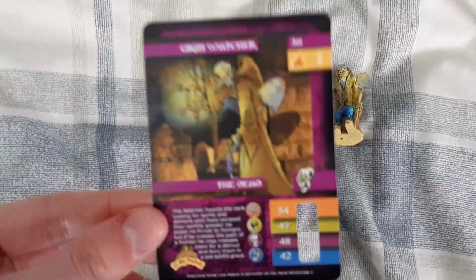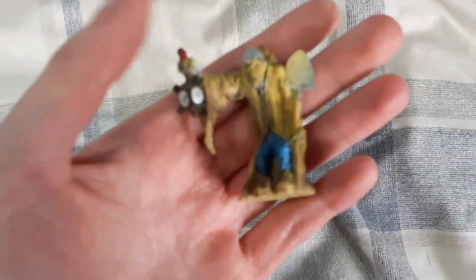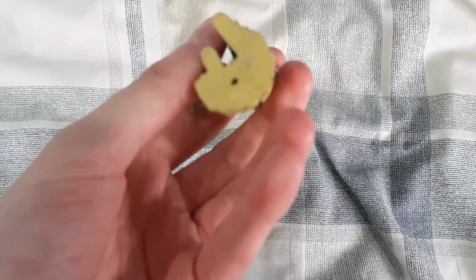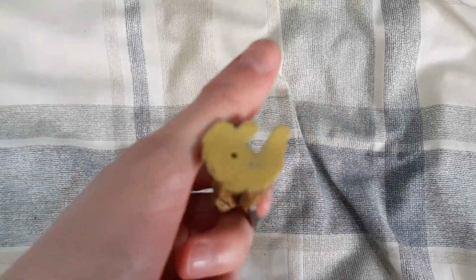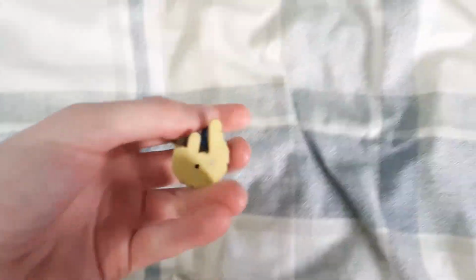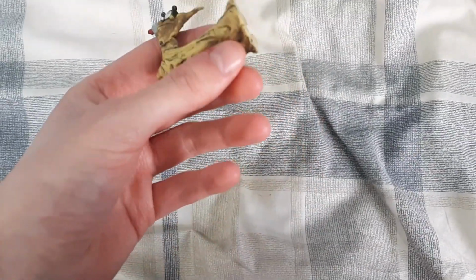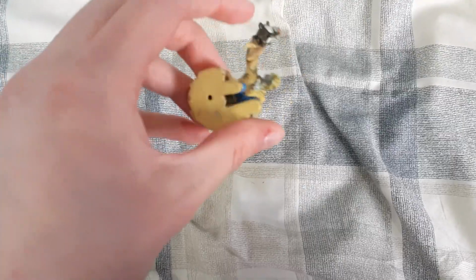He's part of the Dead. So yeah, mention that. He is a great figure. He's got a flat base, so he stands pretty well. Some of them also have white bases because of the decoder light feature, where there's a little number in invisible ink. But this one doesn't have it for some reason.